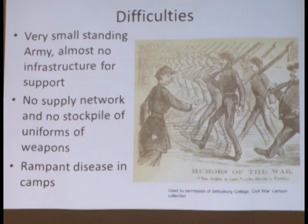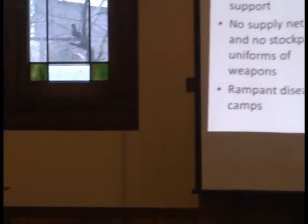And one of the stats I ran across, during the war years, many more people died of disease than did of wounds. There were 620,000-ish total fatalities during the Civil War, which is a huge number of people. 3 out of 5 of the Northern troops who died and 2 out of 3 of the Southern troops died of disease. And a lot of it was things like cholera.